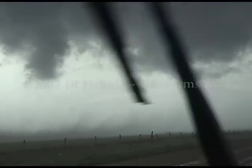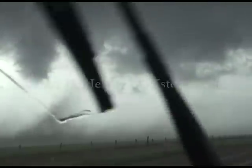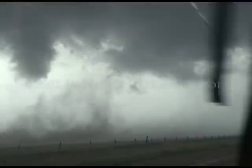What county are we in now? Huge amount of dust right there.